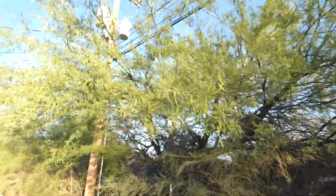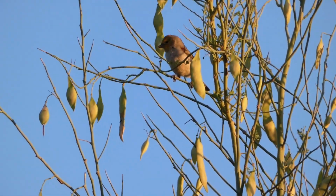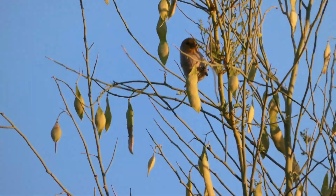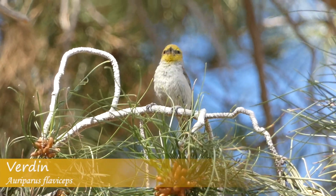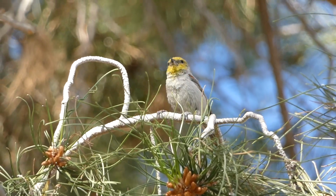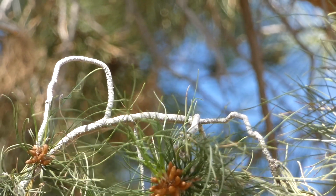One species that was new for us was the Verdin, which we saw flitting around in the trees and shrubs. At home in the deserts and scrublands of southwestern North America, the Verdin is a petite, quick-moving bird that is extremely entertaining to watch. They can be identified by their yellow face, chestnut shoulder patch, and gray body.